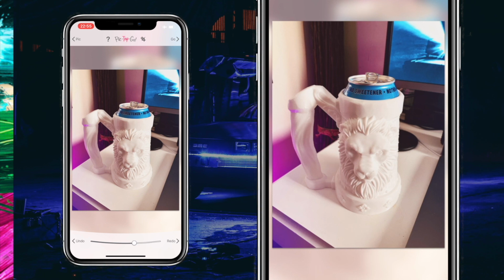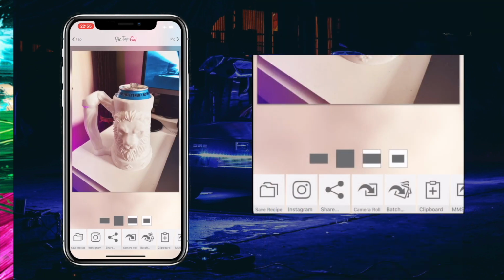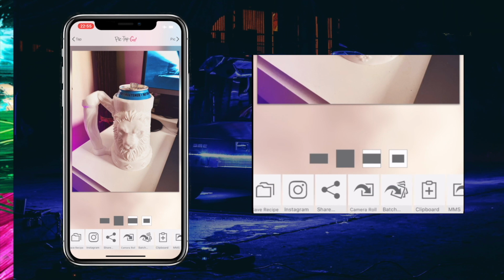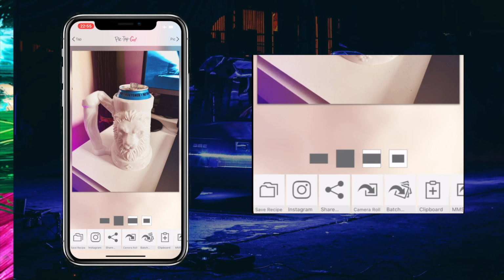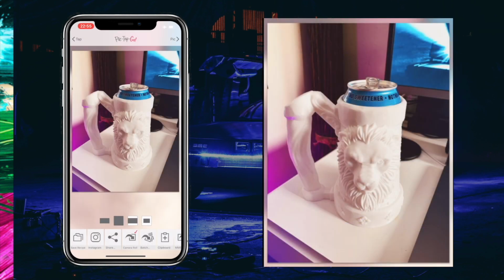So we're gonna hit go, and then you have a bunch of different options down here. You can actually save that recipe. It's multiple different filters put together, if that's something that you wanna save as a look. Or you can save it straight to Instagram, or to your camera roll. So what we're gonna do is just save it straight to our camera roll, and that's it. We have edited an image in maybe 15 or 20 seconds.